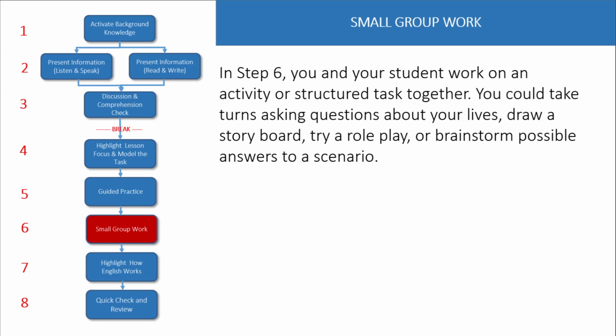Step 6, small group work, is the one step in the lesson flow that will require some planning and adjustment as you work one-to-one. You won't be able to set up a small group, but you can certainly act as a partner with your student and create some interesting peer-to-peer activities. We will have lots of ideas on how to do that later on in the module.